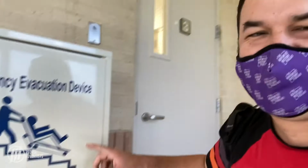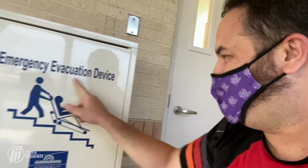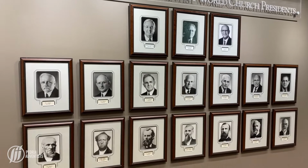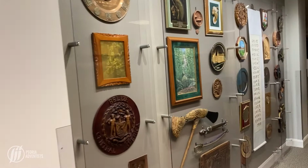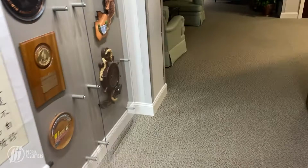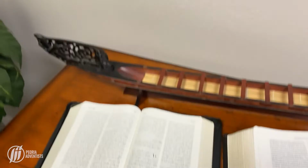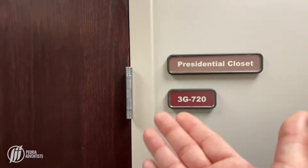Alright. So many stairs. This is awesome. Guys, look at this, look at this, look at this. Emergency evacuation device. What is going on here? I guess that's awesome. I'm kind of glad they have that. Here we go. Look at all those presidents. Bam. Sweet. And there's the man's office. And we have our Bibles turned to, I have no idea, actually. Maybe Presidential Classic. Oh, sweet.